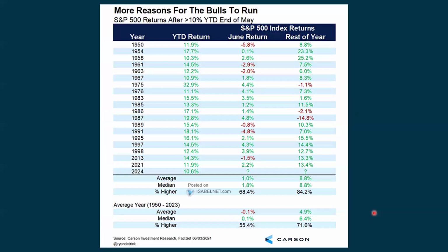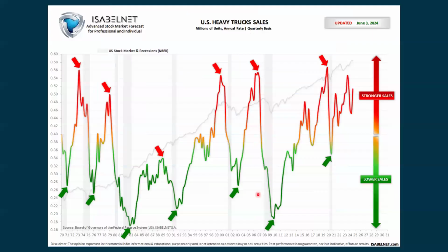Here's some IsabelNet blog charts. More reasons for bulls to run. This is when we're greater than 10% by the end of May. This is looking out where we see the June return is usually up 1%. For the rest of the year, we're up 8.8%. The median is 1.8% on a month-over-month basis and 8.8%. And we're up 84% of the time. By the end of the year, we're up the following month, now June, 68.4% of the time.